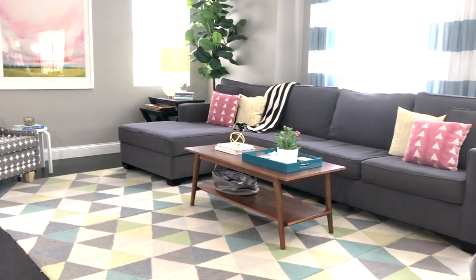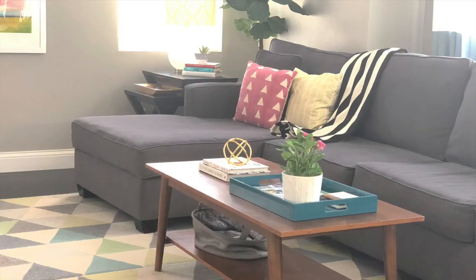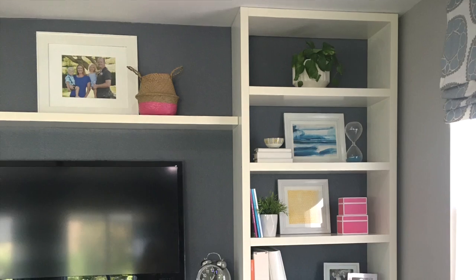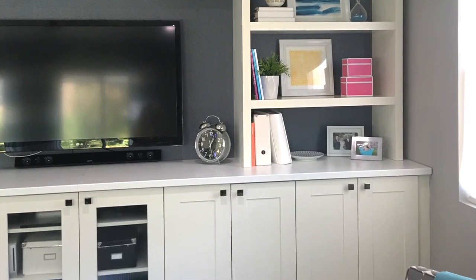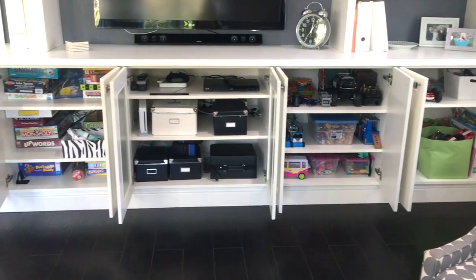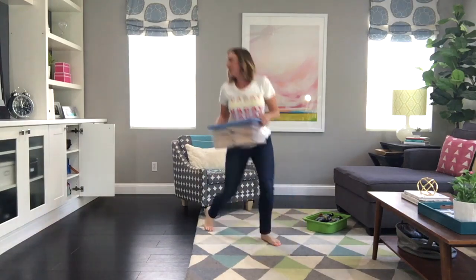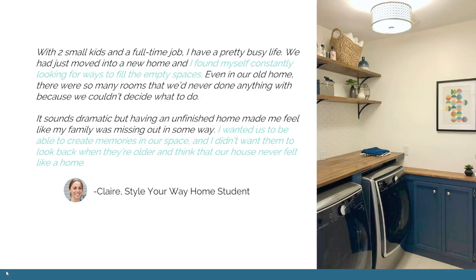It's important that this room can be both an adult space and a kid space. In order for this to happen, we made sure that there's plenty of seating for our big family functions and hangout time with friends. And then we created a large built-in that acts as a focal point and has open shelving to bring in our style, but down below it has a ton of storage for all the things. My kids can play with their toys, and then they can quickly and easily be stored away close by in the cabinets. My student Claire says it perfectly.